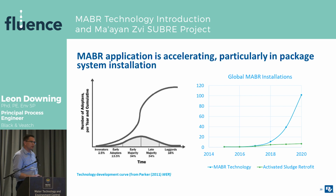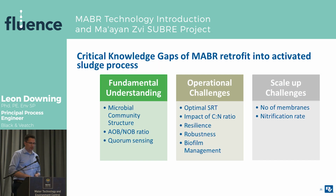But this retrofit into an existing system is really what I think the SUBRE installation at Mayan Zvi is helping us to learn. Right? If you have an existing activated sludge plant, well, what are some of the questions we need to answer to help make sure that this green line starts looking like the blue line? Right, and start accelerating the adoption of this hybrid retrofit application of the MABR. So what are the critical knowledge gaps for the MABR retrofit and the activated sludge process?